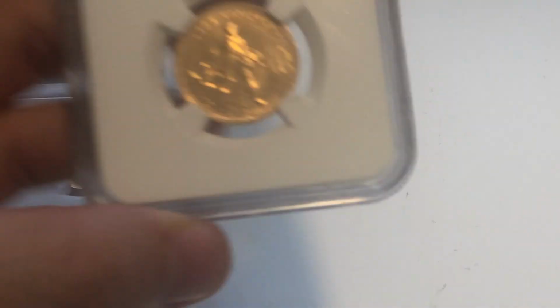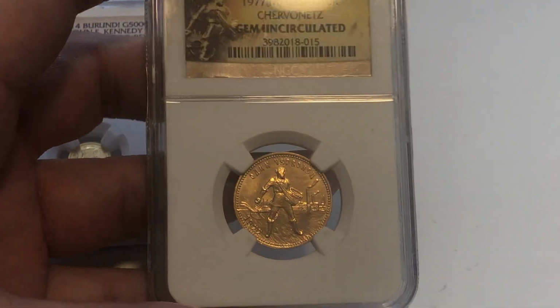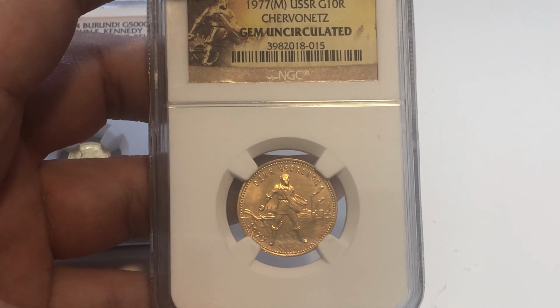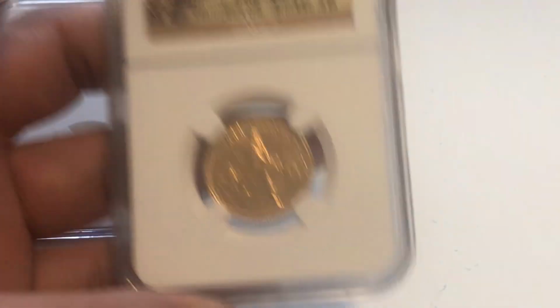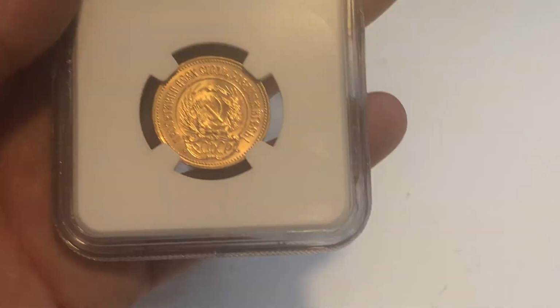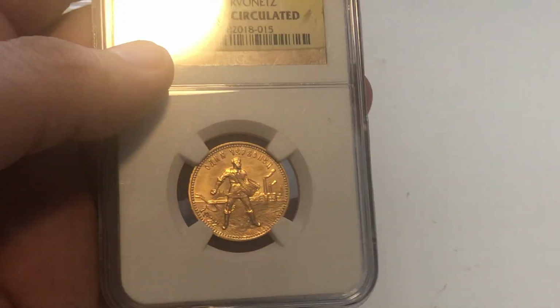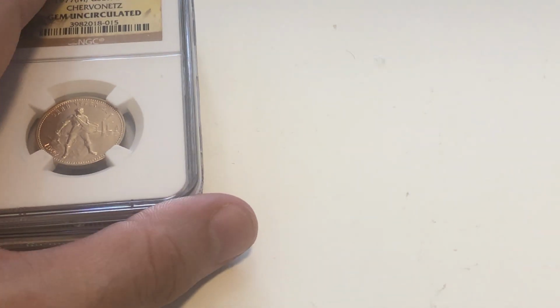This is a Chervonets. If I've butchered the pronunciation, I apologise. They are Russian. Russian coins having a bit of a rough time at the moment. I think that's perfectly understandable. I don't think anyone can have a gripe at that, myself included. Just think it's a well-designed coin. The premium on this is probably 100 quid over spot. Maybe even slightly more because it is in the slab.